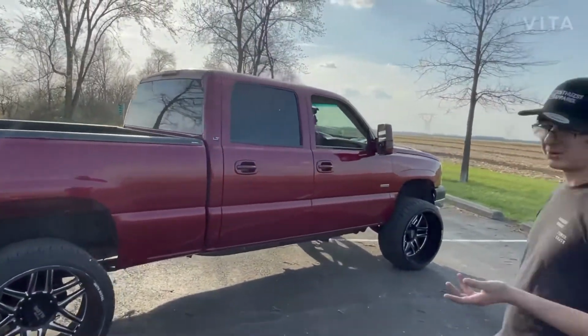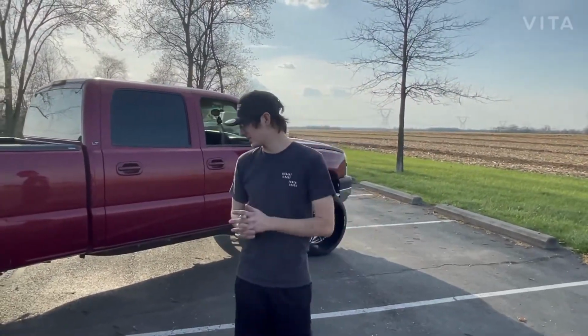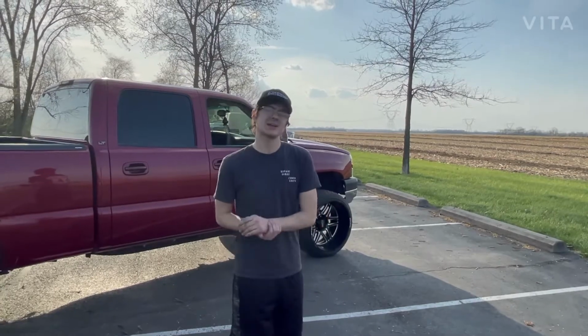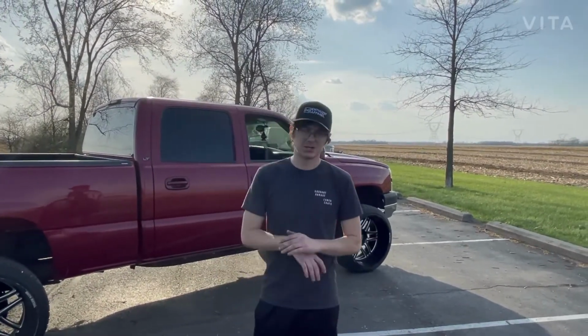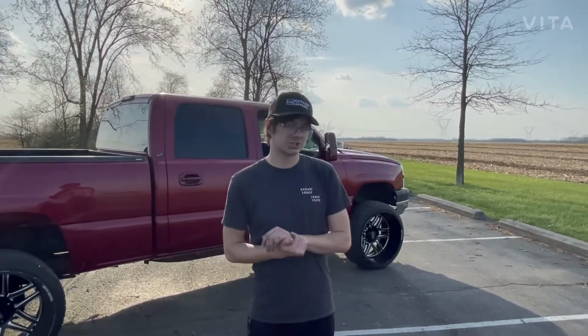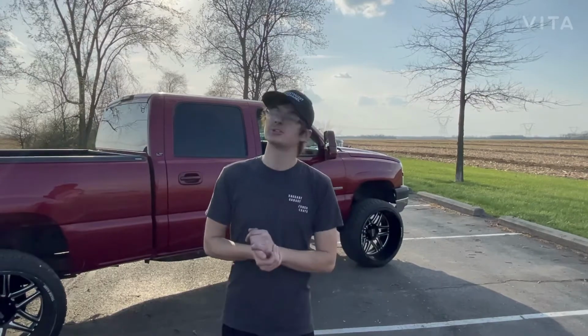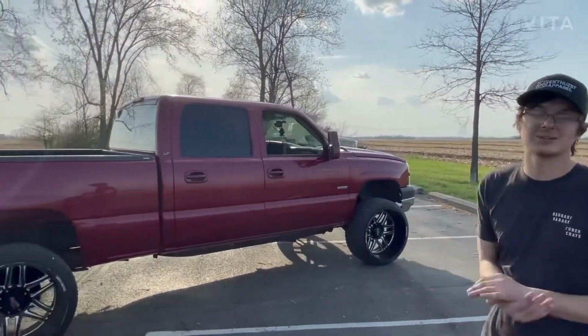I want to get a tonneau cover for it before we go to the trip so we can cover up all of our luggage and everything like that. And then when we get there, my cousin has a buddy. He's going to be detailing both the trucks, my truck and Trevor's truck. So you'll be seeing videos from down there for sure. We're 100% going. We already got our hotel booked and everything. So right now, this is what the truck's looking like.